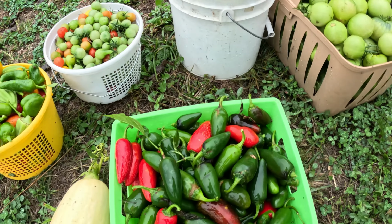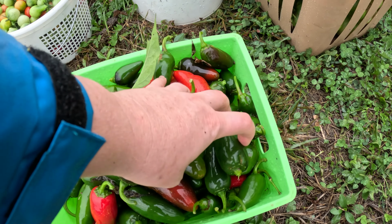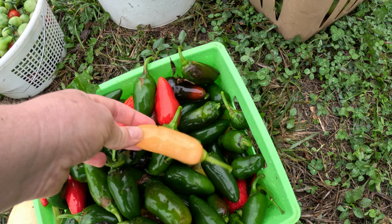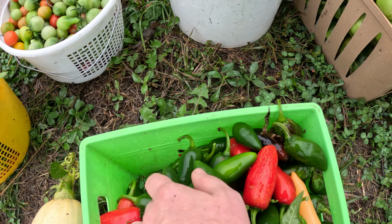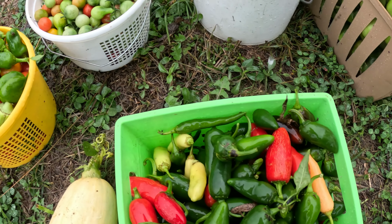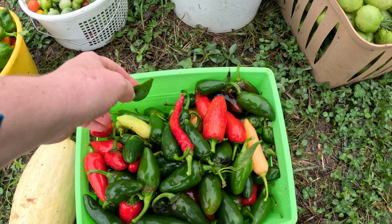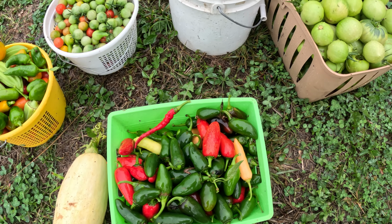And lastly, right here, I've got this whole tub of all my hot peppers. On top here are the jalapenos, some of which have turned red, but most of them are still green. And then down under that, I've got the sugar rush peach. And in the very bottom are all of the cayennes, some of which are green, but some of which have ripened, turned red.